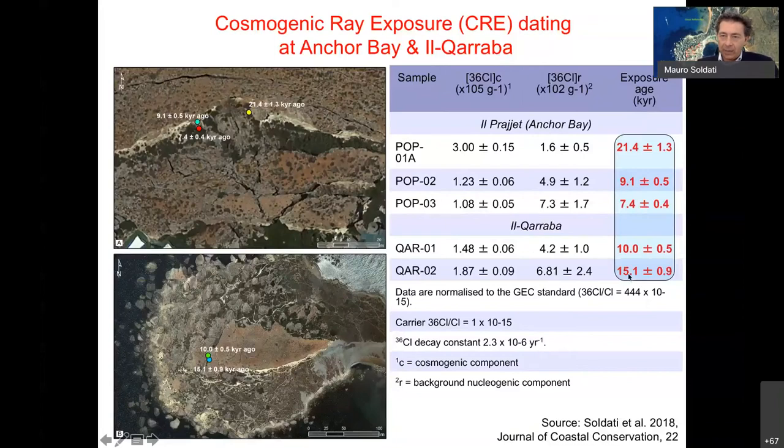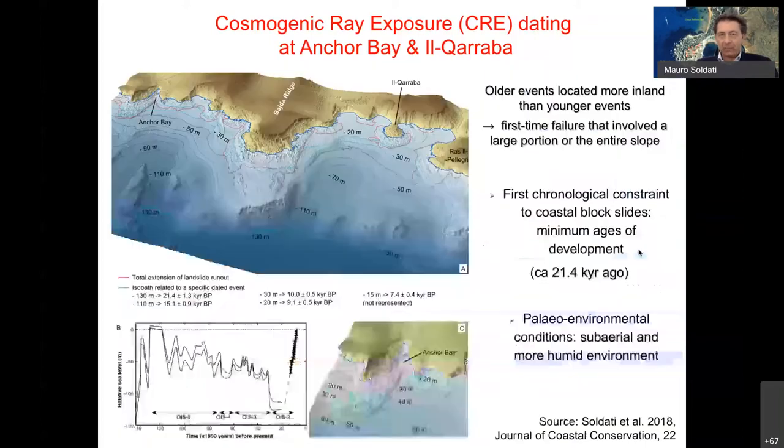At Il Arraba, we found a date of 15,000 for the upper cliff. 15,000, which means we are outside the last glacial maximum, but with a sea level which was not reaching minus 40, the present minus 40, minus 45. So we were still out of the influence of sea action in possibly determining or favoring the landslide. Whilst when we get to 10,000, maybe we were somehow close to having this interplay.